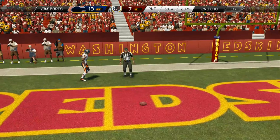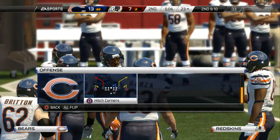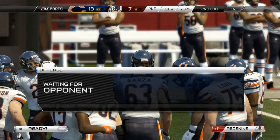Take no chances. If you lost it in the end zone, don't go for an interception sometimes. You can kick the ball up in the air. Hey, don't do that. Knock it down.